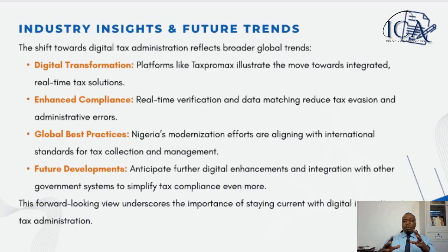The Taxpromax platform has stepped up our tax process to that global standard. Nigeria's modernization efforts are aligning with international standards for tax collection and management. It has really enhanced our tax administration, ensuring that Nigeria is not left out. And for future development, Taxpromax has given rise to the fact that future activities will also be put in place, like Taxpromax, to anticipate further digital enhancement and integration with other government systems to simplify tax compliance even further. This forward-looking review underscores the importance of staying current with digital innovations in tax administration.